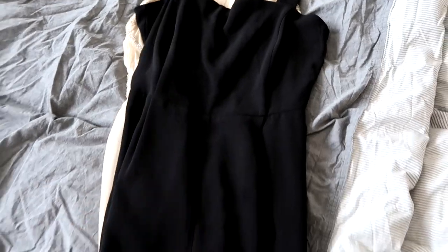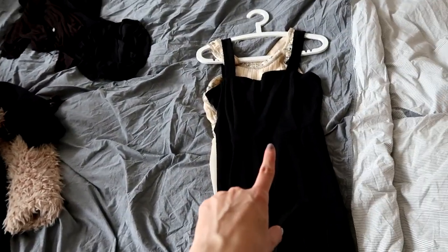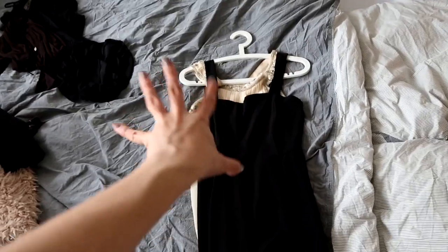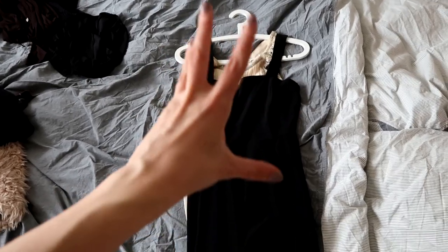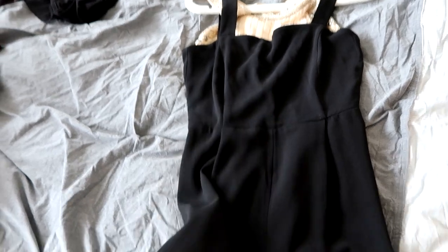This piece in the front here is one of my favorite pieces I currently own. It's a beautiful jumpsuit. That one is going to get a promotion to its own hanger. It's kind of in with my special event clothing now, because it was obviously too cold to wear this in winter, but I do wear this a lot just casually in summer. It's a pretty casual piece, so I'm gonna give this its own hanger.